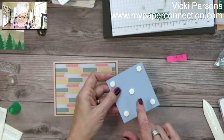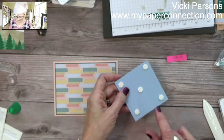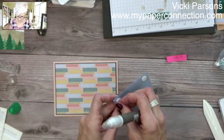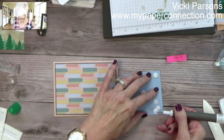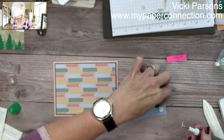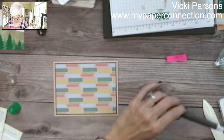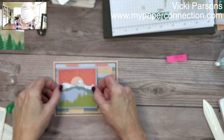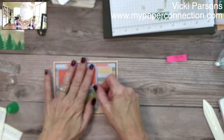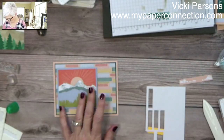So this piece is Seaside Spray, and it's cut at 3 1/8 by 3 3/8. And that was just so that it would fit that little piece that I cut out of the first one. Okay. I love that little image, though. It's so pretty. Okay. And then I have this piece.